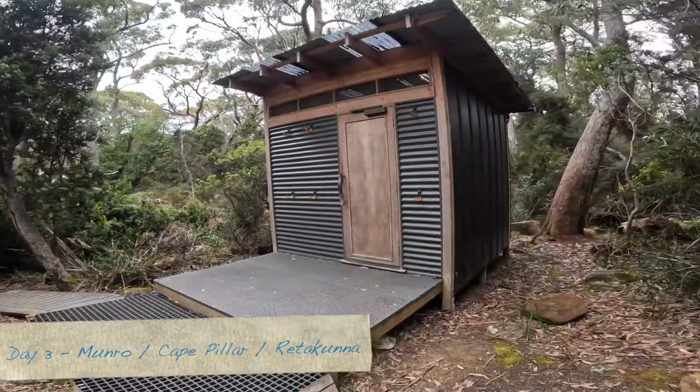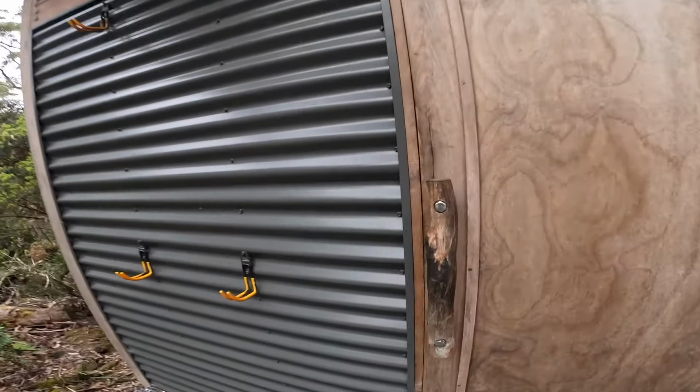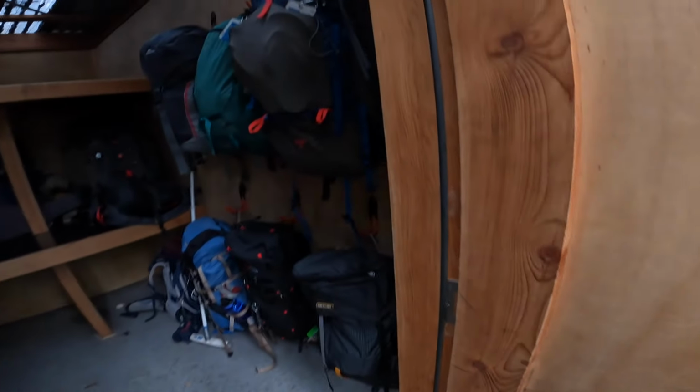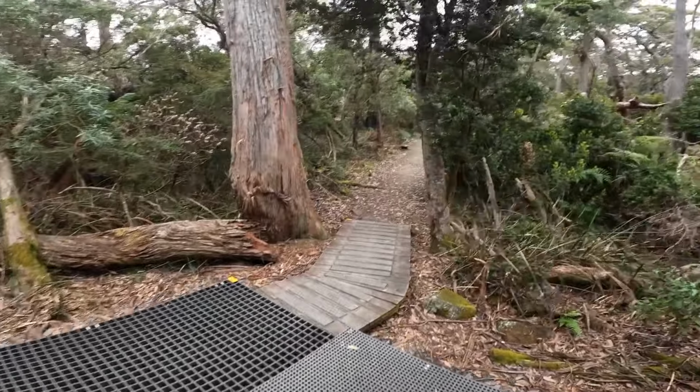This is the backpack shed where everybody leaves their packs while they walk out to the pillar and back. Here's my little pack under there. Then we're off.